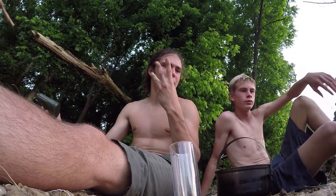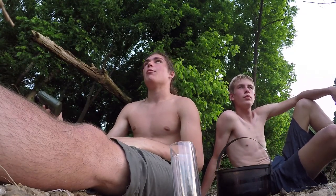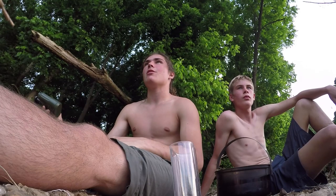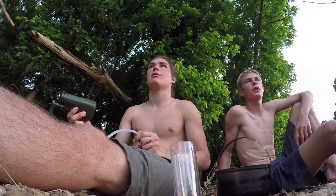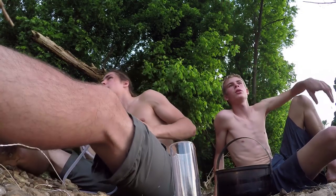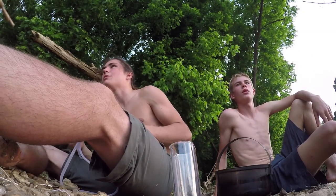All right guys, so far we have our shelter, water, fire, and now we just need food. We've got the fishing line out at the moment, so hopefully luck plays out in our favor. I think there's something on it. Really? It's not on the stick anymore. Oh yeah, it has moved.